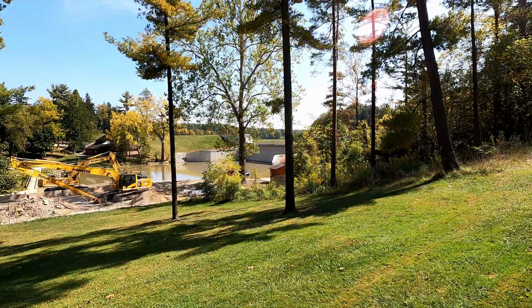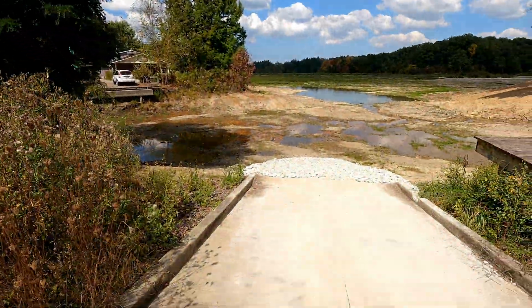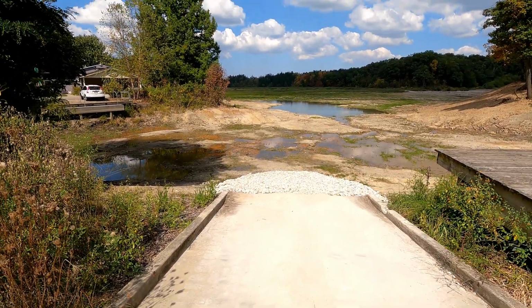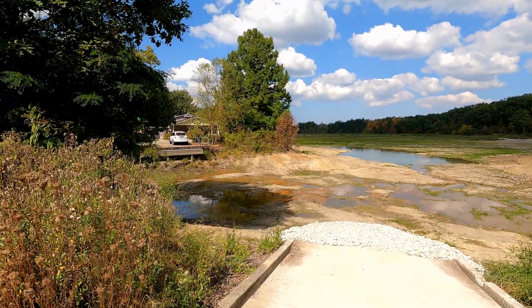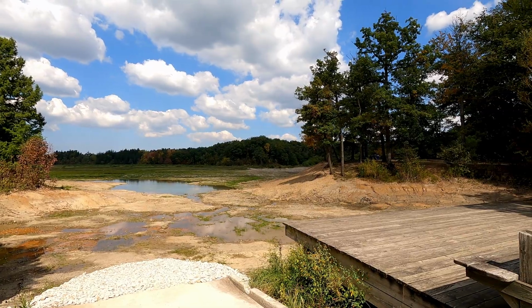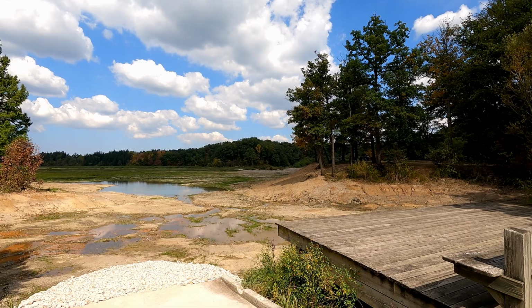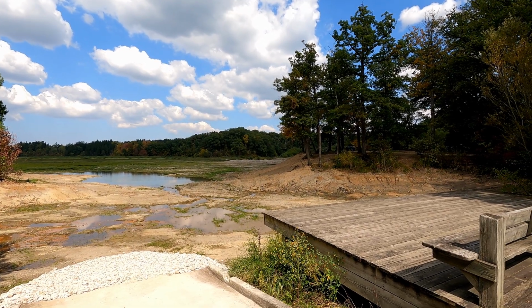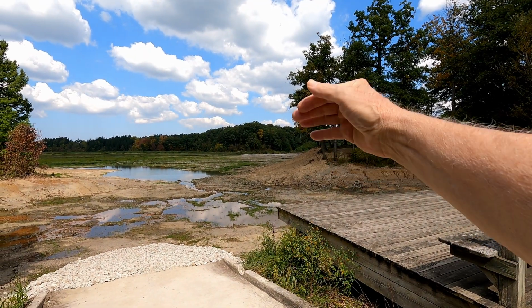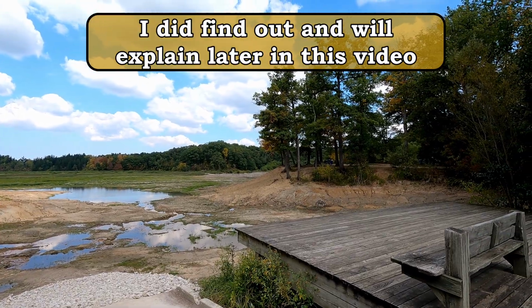Okay, let's head on down to the boathouse and see what that looks like. But here's what we got. We've got the boat ramp. That's new. And I don't know what they're doing out there. Somebody had a drone and they flew it over the entire lake. Well, all you see is nothing but dry. But that looks almost like a levee out there with the water on the other side. So I don't know what they're doing with that.